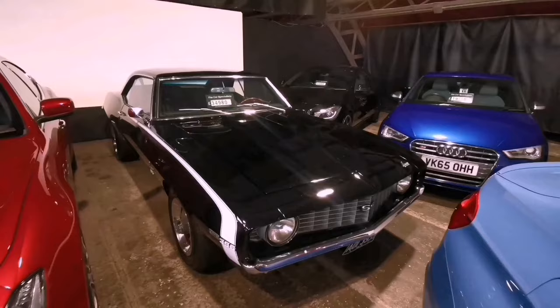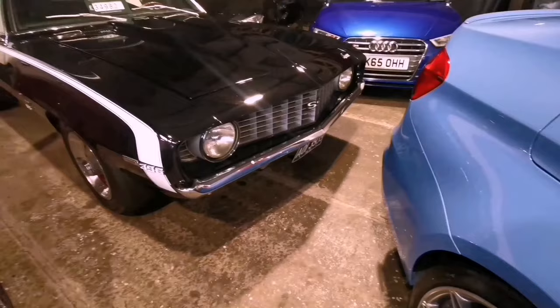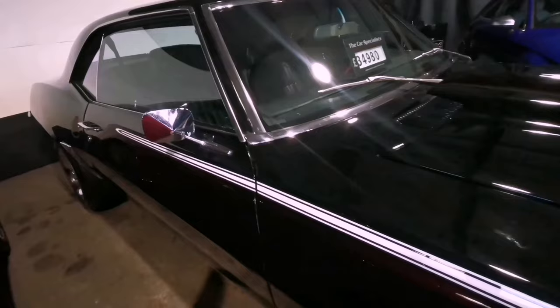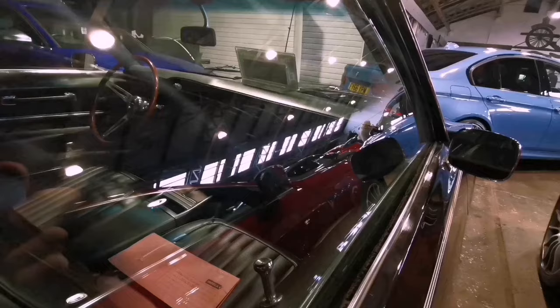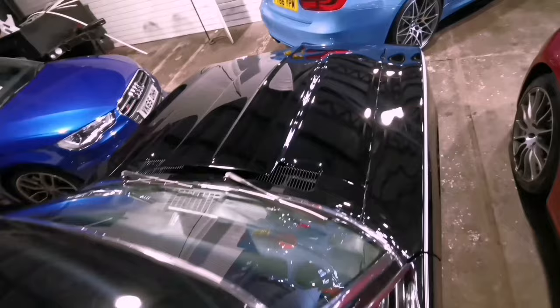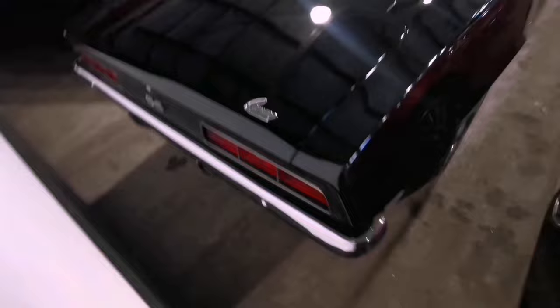Right, forget what I've said earlier about all the other cars, but if I was offered to take one of these out for free, it would be this one here. The 1969, is it? Chevrolet Camaro SS 396 Big Block. This was quoted around 370 horsepower at the time, which is a hell of a lot for the 1960s. And it was designed to rival the Mustang.